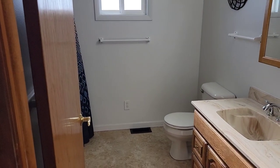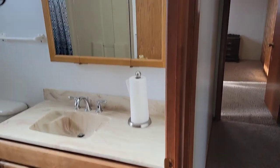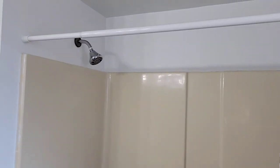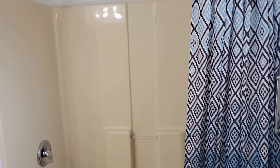Here is the full bathroom. Vanity, nice big vanity. And it's a tub and shower combo. Nice clean shower, decent condition.